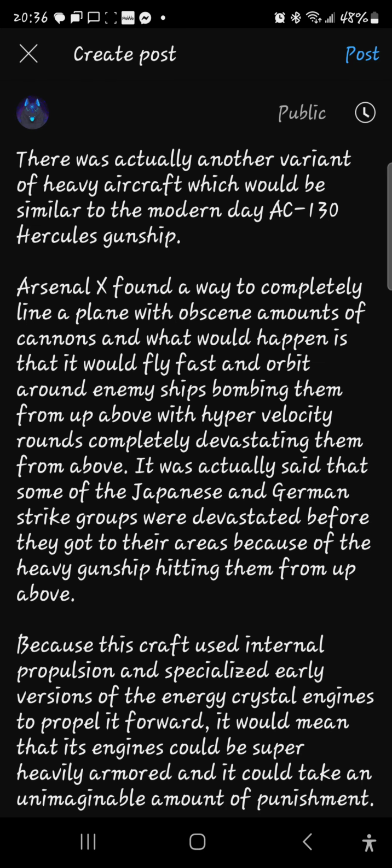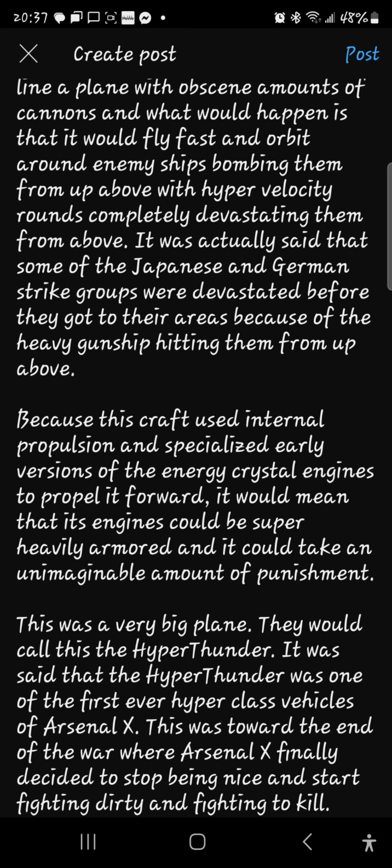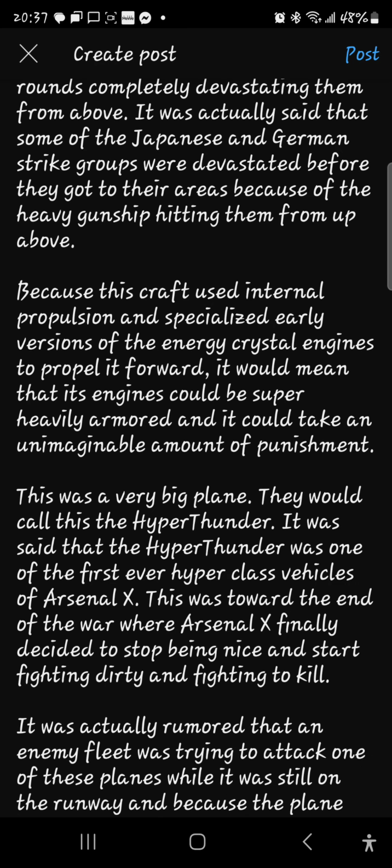It was actually said that some of the Japanese and German strike groups were devastated before they could get to their areas because of the heavy gunship hitting them from up above. Because this craft used internal propulsion and specialized early versions of the energy crystal engines to propel it forward, it would mean that its engines could be super heavily armored and could take an unimaginable amount of punishment. This was a very big plane. Arsenal X would call this the HyperThunder. It was said that the HyperThunder was one of the very first ever hyperclass vehicles of Arsenal X.